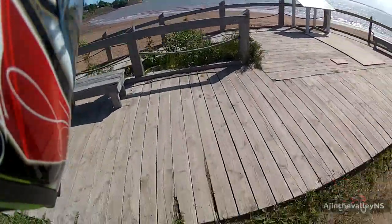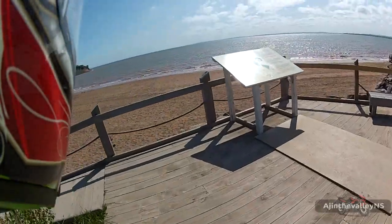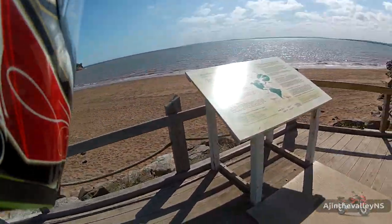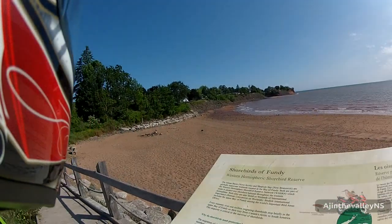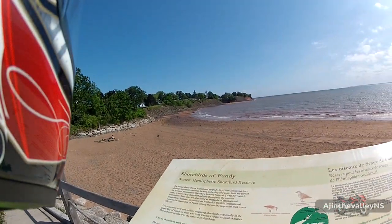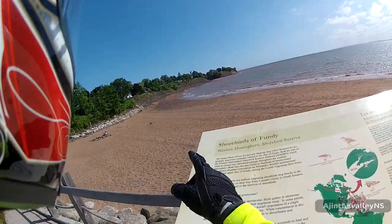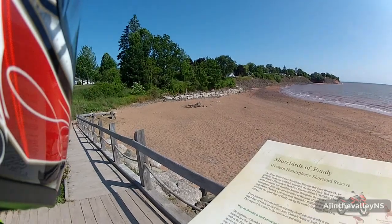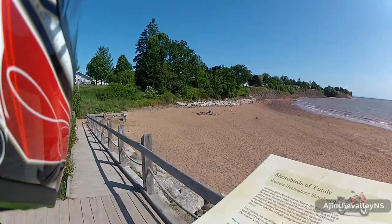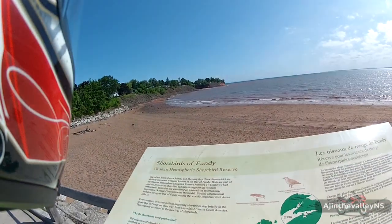This is Kingsport Beach. You can see the water actually comes up to that wet line. It's come up even further. Almost, you see that bonfire and that bird. Water's come up to there.